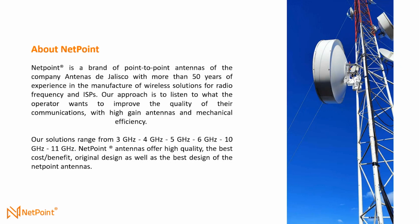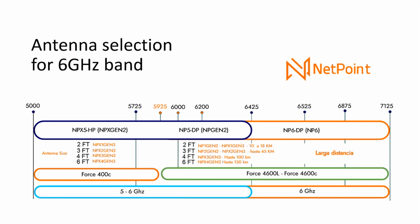And how can I achieve this? Well, all the WISPs need to make their backhauls stronger and obtain better results in every deployment on the networks. So today we're going to speak about the selection of 6 gigahertz antennas, and antennas that cover the 5 and 6 to 7 gigahertz bands. For example, in the Netpoint starter line, we work with a high performance antenna on the 5 gigahertz band that covers the 5 and 6 gigahertz bands.